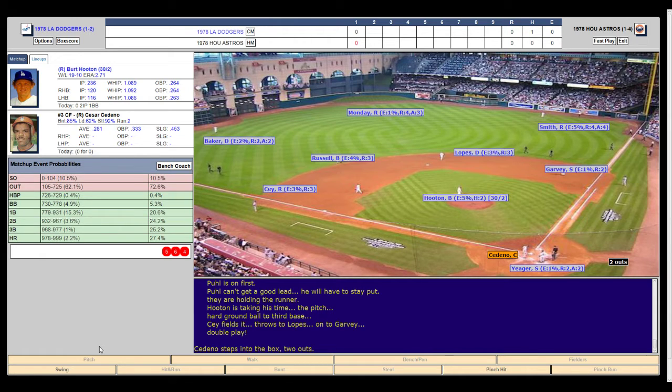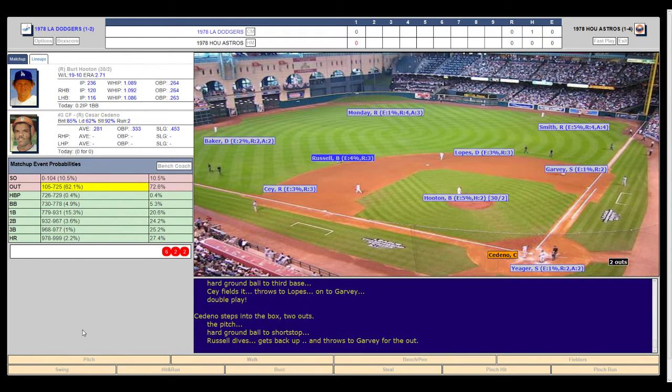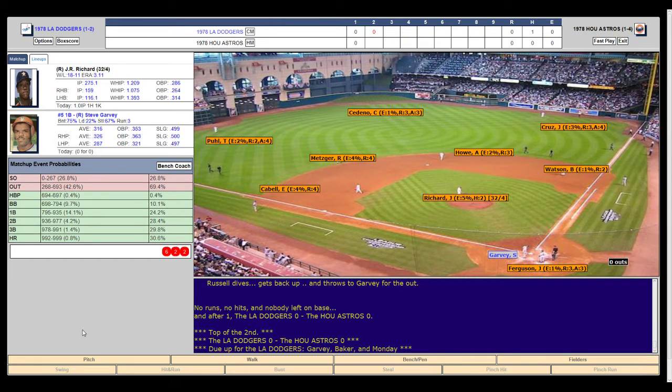And Cesar Cedeno steps to the plate. He hit .281 in 1978. Cesar needs a 7.26 or better to reach base safely. His home run swing consists of a roll, 9.78 or better. The windup and the pitch from Burt Happy Hooton. The dice roll, 6-2-2. That ball is to Russell. Hard ground ball. He dives, gets back up, and throws to Garvey. Spectacular play by Bill Russell at short. Inning over. We go to the top of the second. No score.